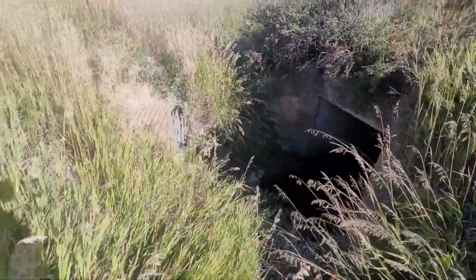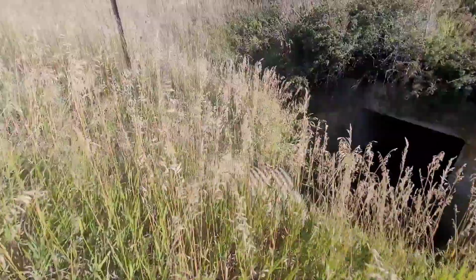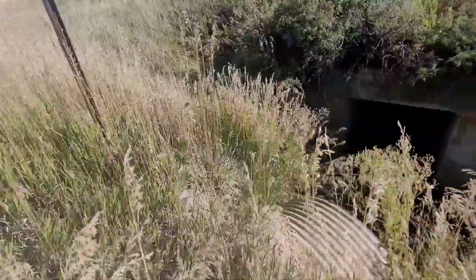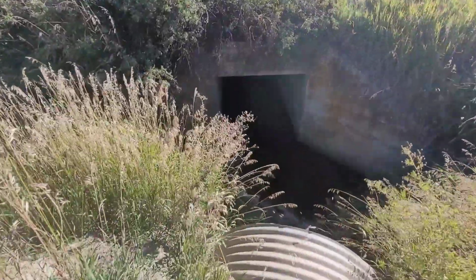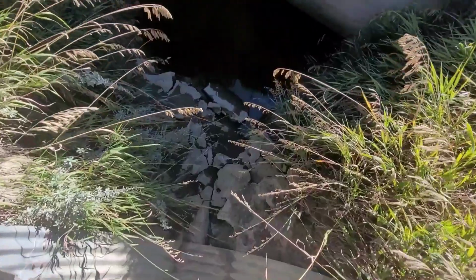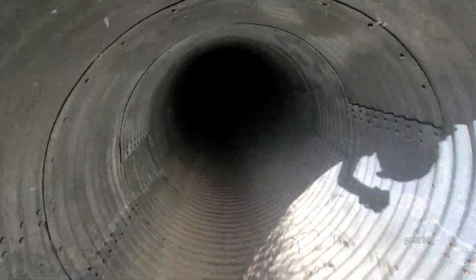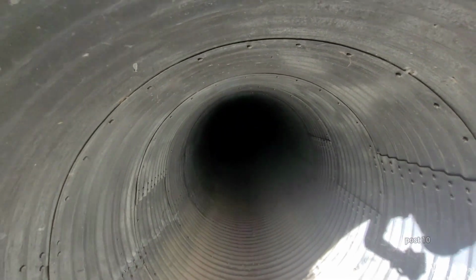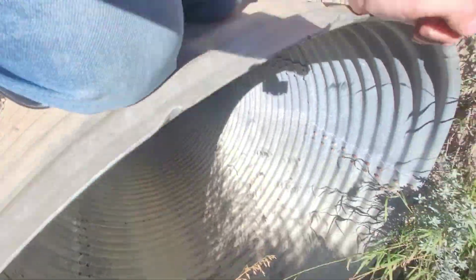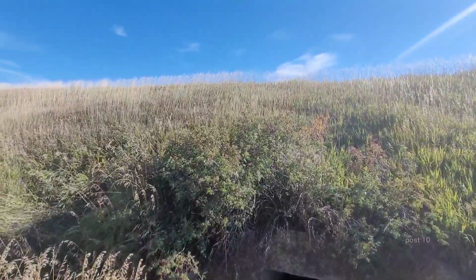That's a sharp drop. See if there's a good way down. Anything in there? A lot of cold air coming out of here. That's one long one. Can't even see the end of it.